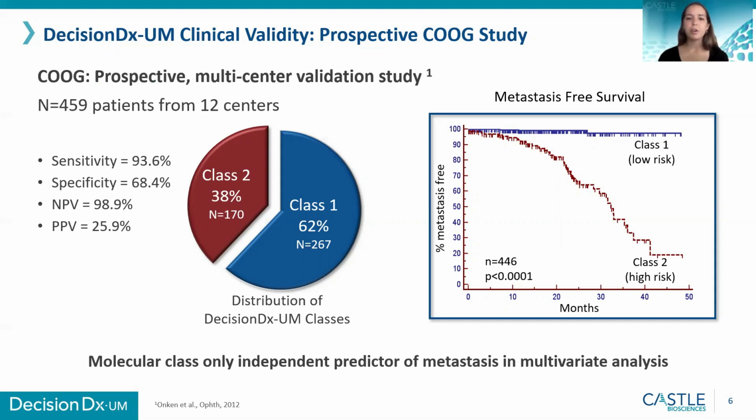And the survival curve on the right is striking because it clearly demonstrates that the test was accurate at predicting metastatic risk between those 2 groups. After 5 years of follow-up, 97% of the Class 1 patients remained metastasis-free, compared to only 20% of the Class 2 patients. And in multivariate analysis, the DecisionDx-UM class result was superior for predicting metastasis when compared to clinical factors, pathology, and chromosome 3 status.